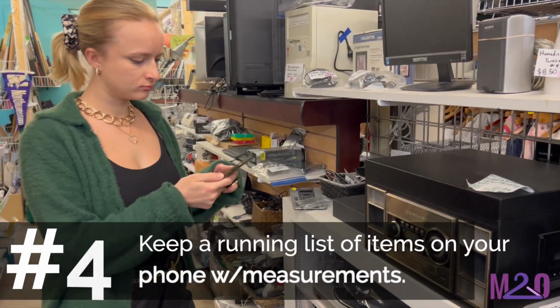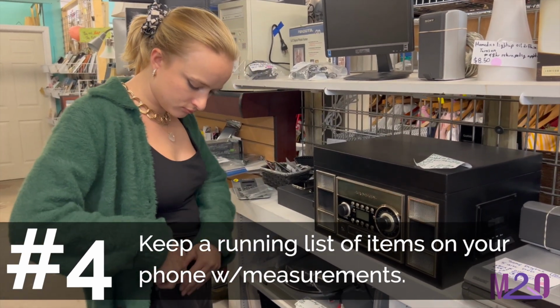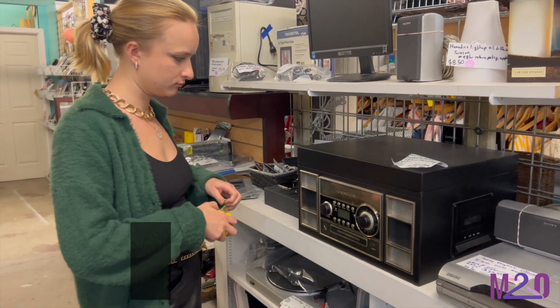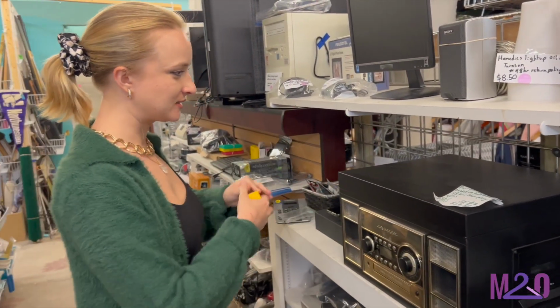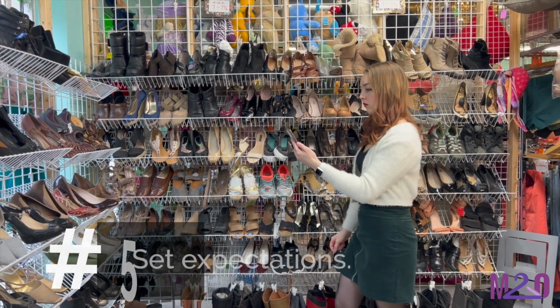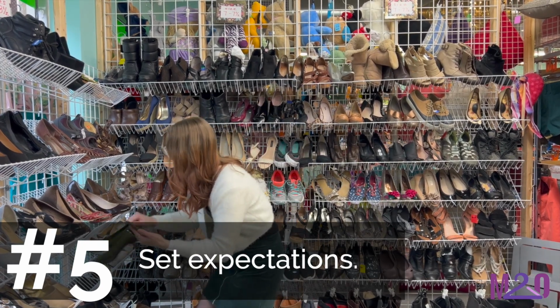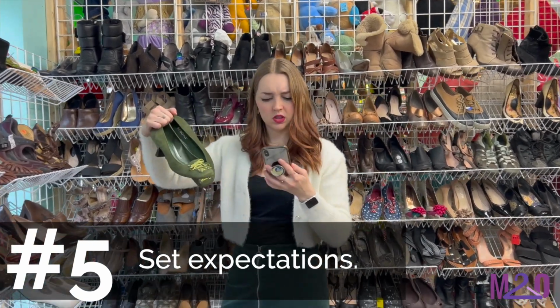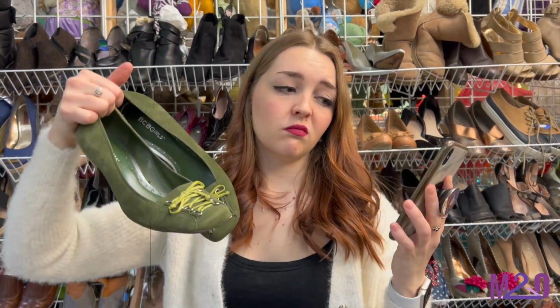4. Keep a running list of items on your phone that you're interested in finding, and have measurements next to those items. If you find that perfect end table you've been searching for, you want to make sure it will fit. Don't forget to bring a tape measure with you. 5. Don't go into a thrift store with overly specific expectations. If you're looking for something too particular, you might end up with something you're not in love with and miss out on the true treasures.